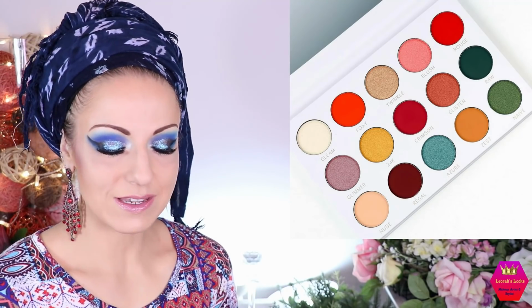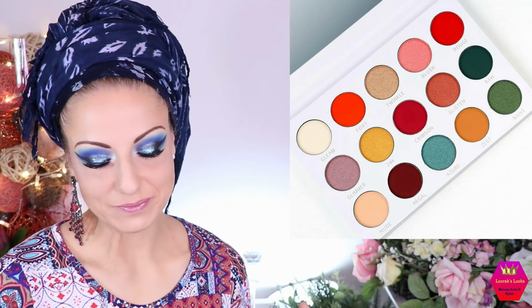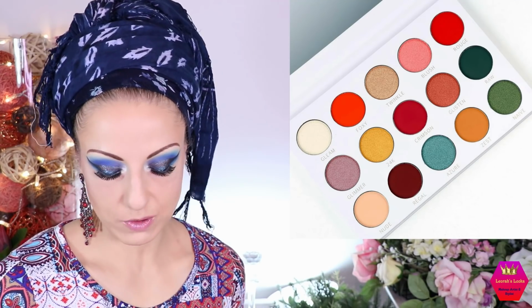Anyway, color scheme wise, this is not necessarily for me right now. For me, this speaks more like fall and Thanksgiving kind of a thing. But it is, nevertheless, it looks nice, and just wanted to put it out there.